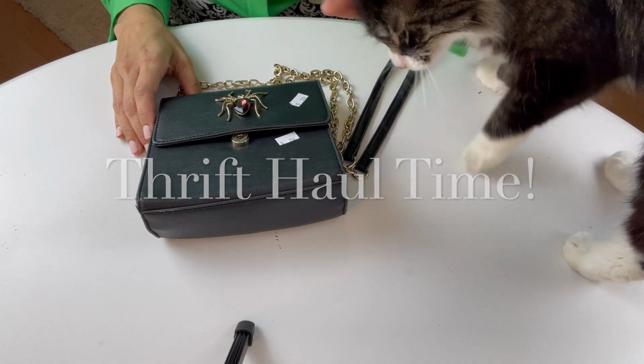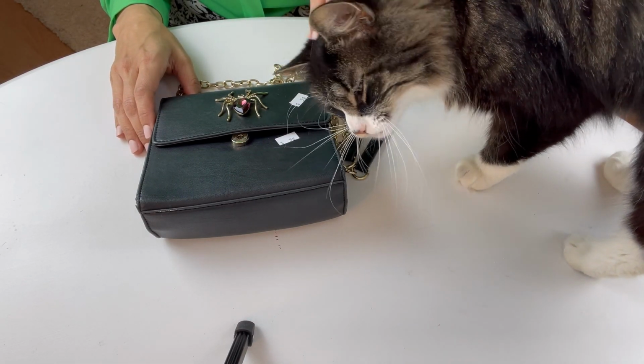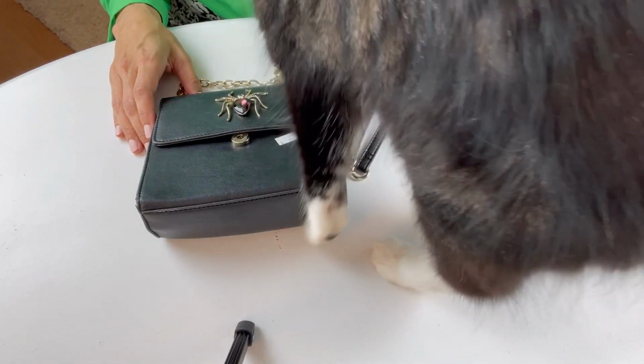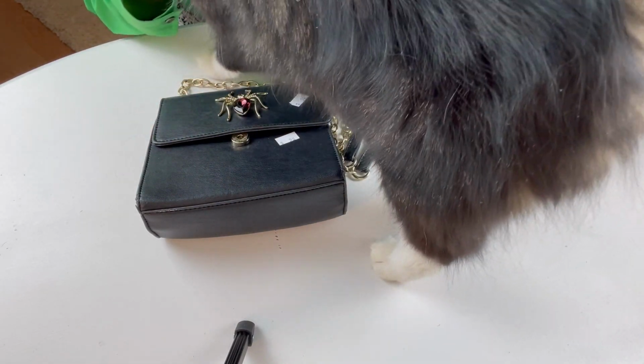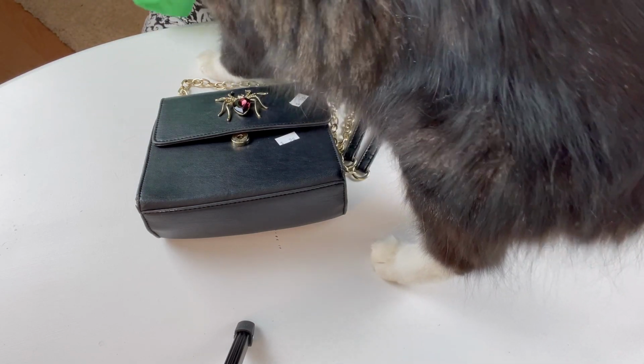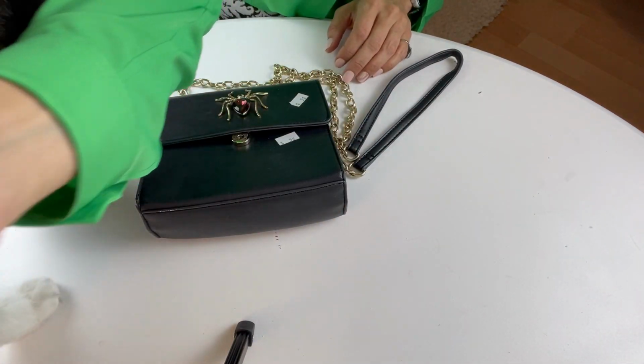I have a little visitor here who wants to help with the haul today. This is Boo Kitty. I'm gonna have to let you go, Boo. Oh, you're so sweet. Yes, you're just a sweet little kitty. But I gotta work here. I gotta talk to my friends. Okay, go on. Go on. Boo Kitty.